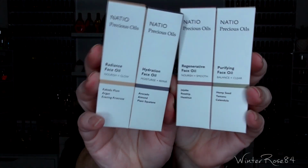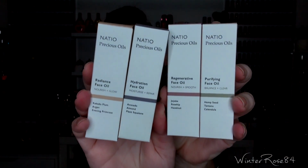But I've picked up the Regenerative Facial Oil with jojoba, rosehip and hazelnut. The Purifying Face Oil with hemp seed, tamanu and calendula. The Radiance Face Oil with Kakadu Plum, Argan and Evening Primrose. And Hydration Face Oil with avocado, almond and plant squalene. So that is the oils there.